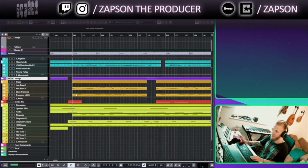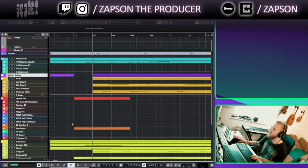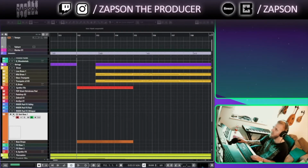For the cinematic trailer music, of course, you always want to have the big timpanis. That's what you want to have. Plus some effects, like a sub bass that you put underneath there. Yes, you need really good headphones.